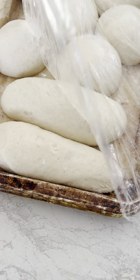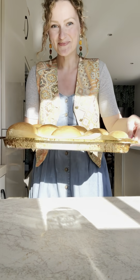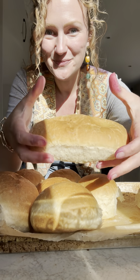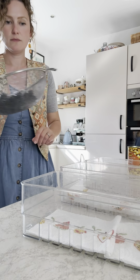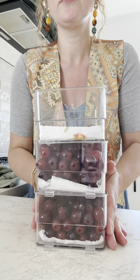I then moved on to shaping my bread. This proofed really, really quickly and they turned out amazing. I've been experimenting with the shapes, so I've got some rolls and then some sub-shape rolls, but they're really nice. Unfortunately though, they do only last literally 2 days because they have no preservatives in them, so they're not something that you can make a big batch of and just keep lying around for the whole week. You need to unfortunately do a couple of batches or freeze them.